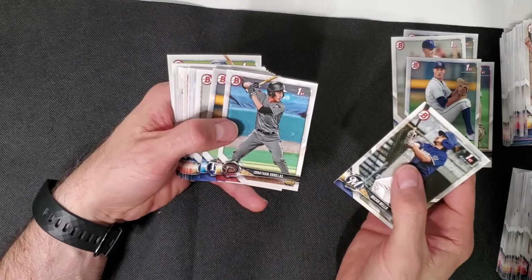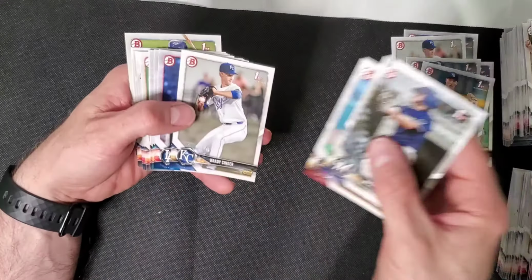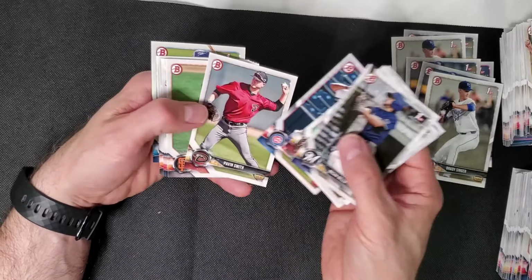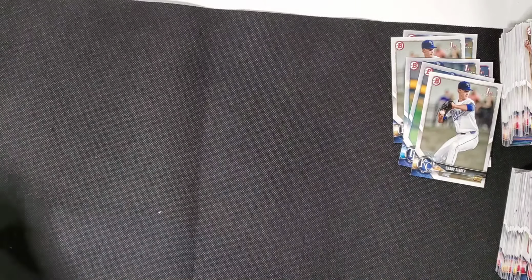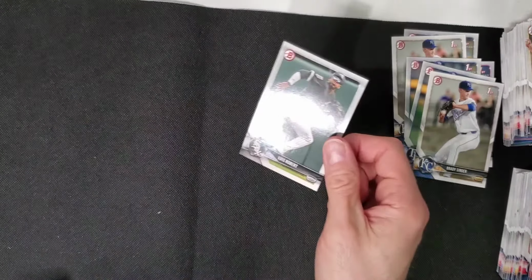They look different. There's another McClanahan, Brady Singer. I'm just setting aside some cards that I recognize. There's probably a lot more. Oh, there's a Robert prospect card. Look at this. That is hilarious and good.